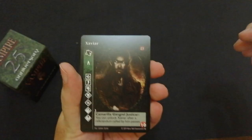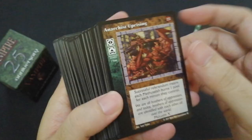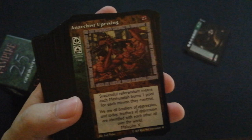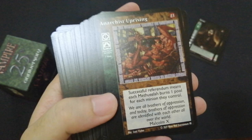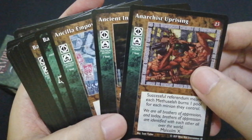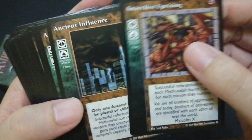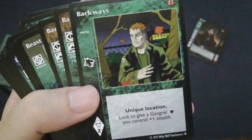Okay, so these are your crypt cards. Sorry for the glare. And then these are your library cards. So these are your political cards first, or is it random? Oh, it's random. Okay, Anarchist Uprising, Ancient Influence, Ancilla Empowerment. I will not read the abilities because some of them are very long. You can just read them when I shuffle them.